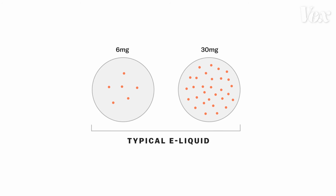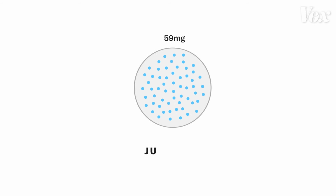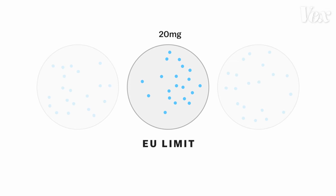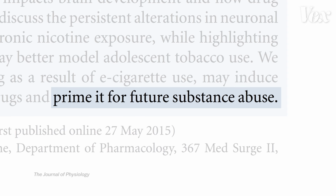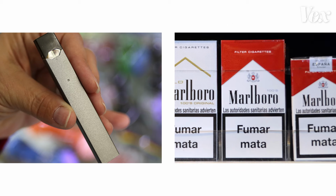But compared to cigarettes, Juuls are a lot easier to start using. Typical e-cigarettes have between 6 and 30 milligrams of nicotine per milliliter of vape liquid. One Juul pod packs in 59 milligrams. That's 3 times the nicotine levels permitted in the European Union, which is why Juul isn't sold there. But here in the US, e-cigarettes don't have the same restrictions, even though we know that nicotine dependency can prime developing brains for future substance abuse disorders. The company says that Juul's nicotine content is about as much as a pack of cigarettes, though tobacco experts say it's likely more than that.